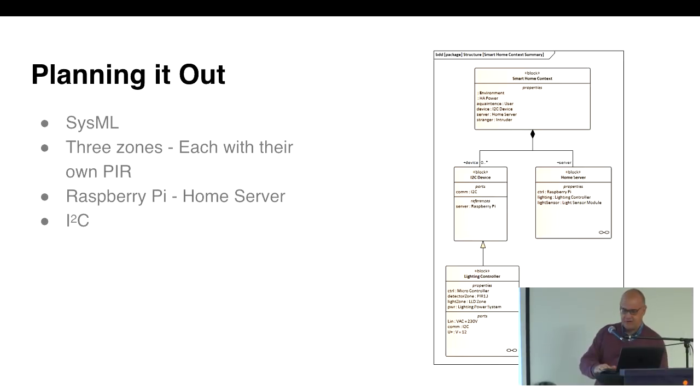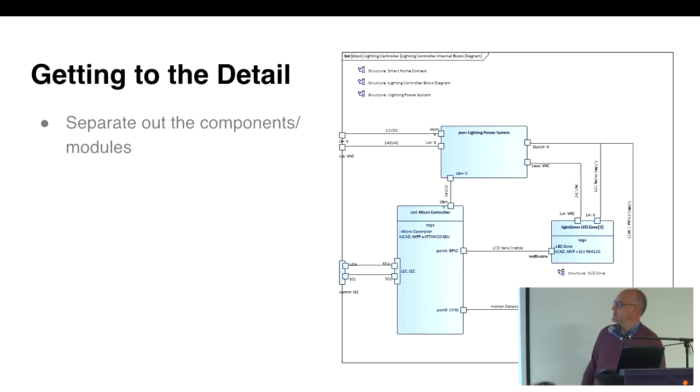So I had these components, and I drilled down a bit further with SysML into just the unit, trying to identify what I needed to put together. Obviously a power system and a microcontroller. Then I wanted three zones for the LEDs, and at least three motion detectors, so I could send those signals back to the microcontroller and get it all working. That's basically separating it into modules.